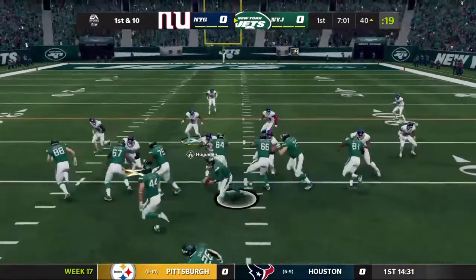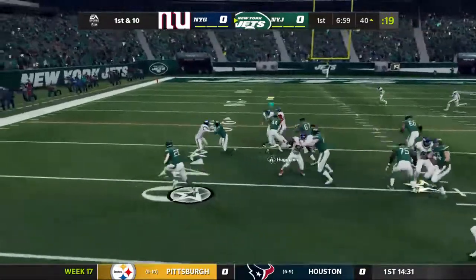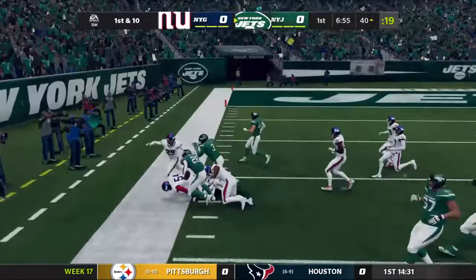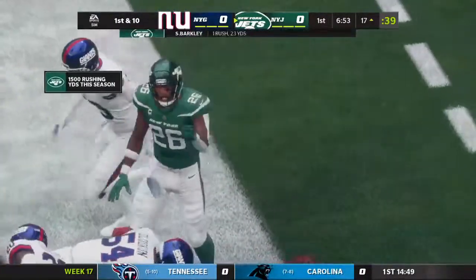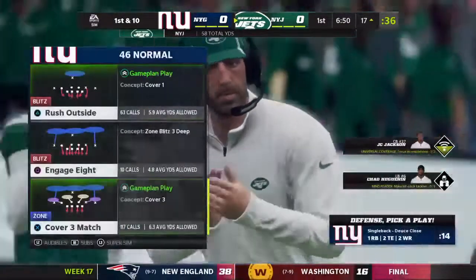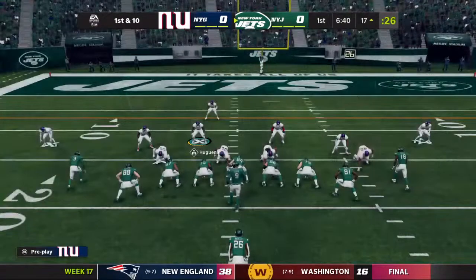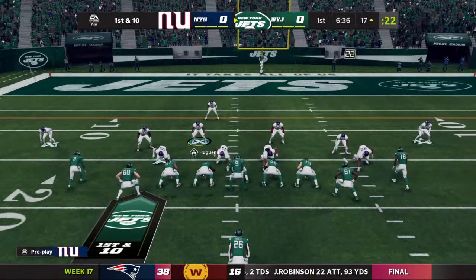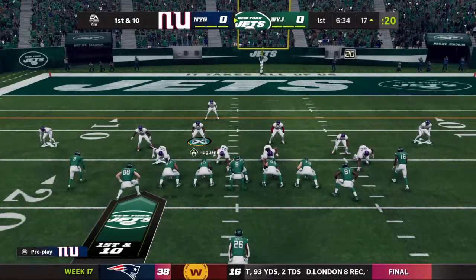Drive keeps moving. On the ground, this is Saquon Barkley. Room here to run. And they'll wind up getting this one all the way down inside the 20. They're making it look easy out there. Another first down. So far on this drive, let me do this little bit of math here. 4 plays, 3 first downs. That's a pretty good recipe for success.